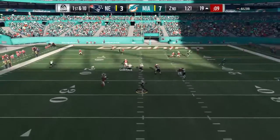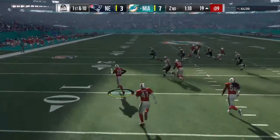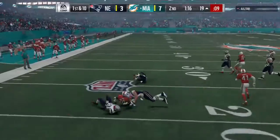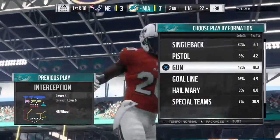Into the red zone, it's Brady. Looking for Cooks, and it's intercepted. Picked off by Rashad Jones. And he will bring it out past the 20-yard line.